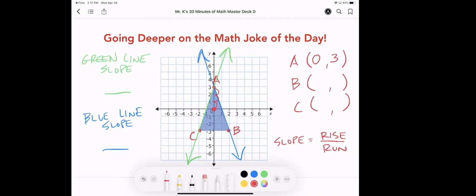Okay, let's move on to B. Again, we'll start at the origin. I'll use yellow for this one, and we go 1, 2 units to the right, so that's positive 2. And then we go 1, 2, 3 units down, so that's negative 3. And then maybe I'll use green for C, starting at the origin, 1, 2 units to the left, so it's negative 2. And then 1, 2, 3 down, negative 3. Hopefully you guys were able to get those.